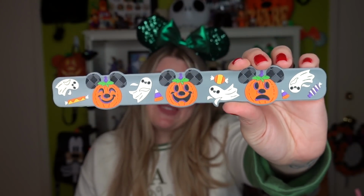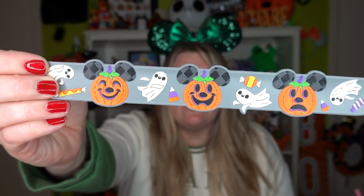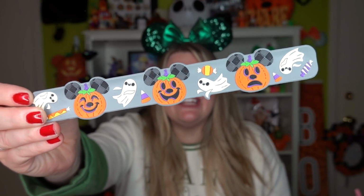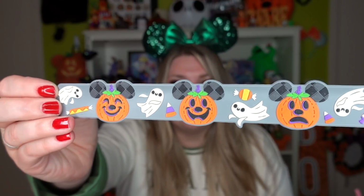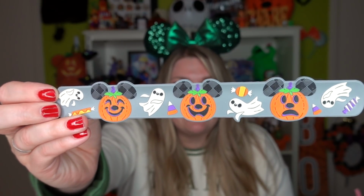Actually, Alex and I both got this slap bracelet and we wore it together at the Boo Bash. It is so adorable. It's got the Mickey pumpkin for this year, the one with the checkered ears, and he's got 3 different expressions, which is so adorable, and all these little spooky ghosts going around him. And then on the back it says trick or treat, and then it just slaps right on. So much nostalgia, right? I used to love slap bracelets when I was a child. I believe that this was $6.